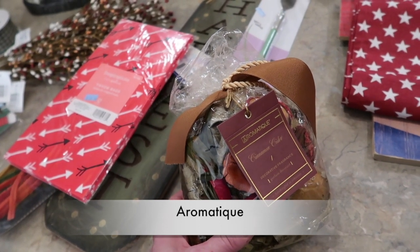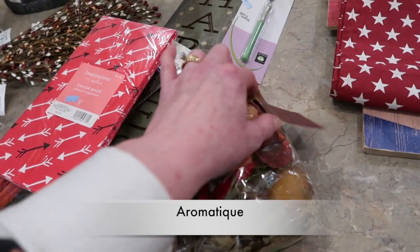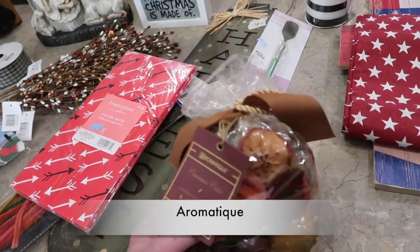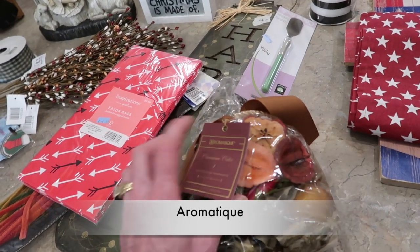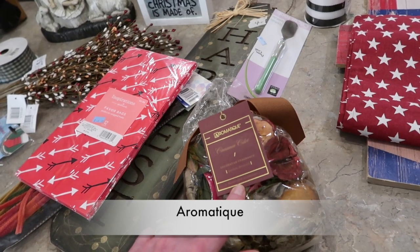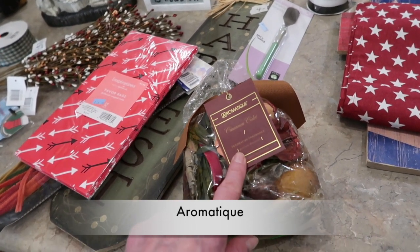They've got the smell of spring. They've got pumpkin spice. I just love it. And this bag is usually about $20, and I got it for $1.99. And you can only get it at places like Dillard's and Macy's. Lots of boutiques used to carry it, but I don't see it as much as I used to. But you could always pick it up at Dillard's.